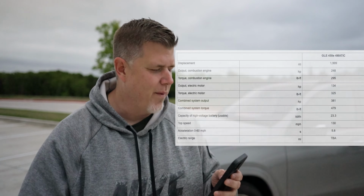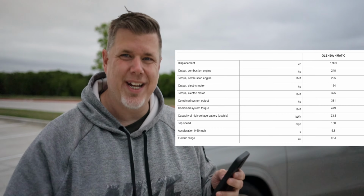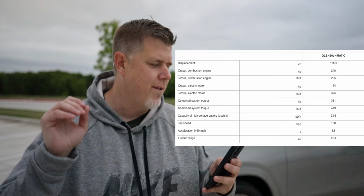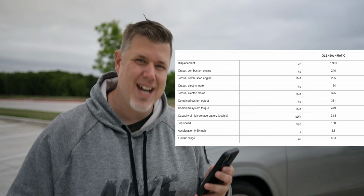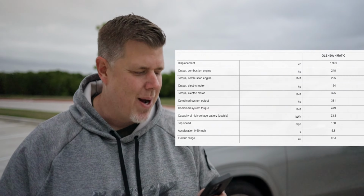You have the GLE 450 4MATIC, which is what we have here. I'll come back to that in just a second, but you also have the GLE 450e, which has a 2-liter 4-cylinder turbocharged plug-in hybrid engine, a combined output of 381 horsepower, 479 pound-feet of torque, 0 to 60 in 5.9 seconds, pretty amazing. Top speed of 130 miles an hour.